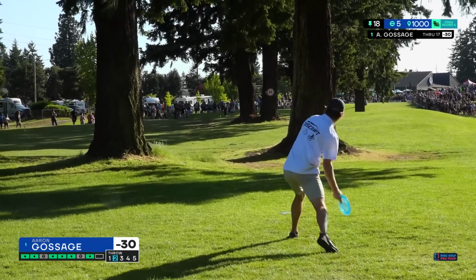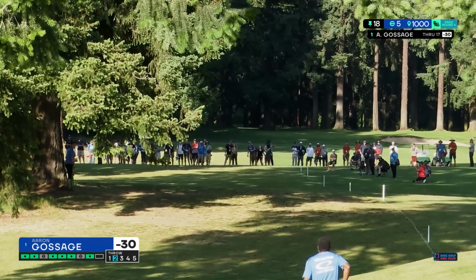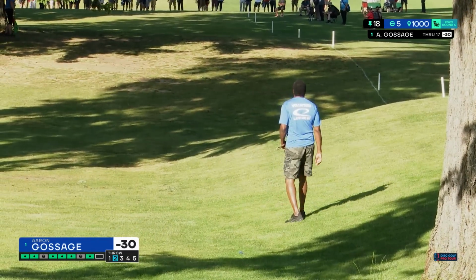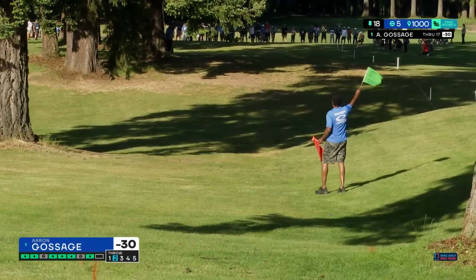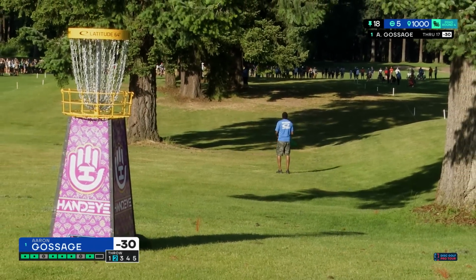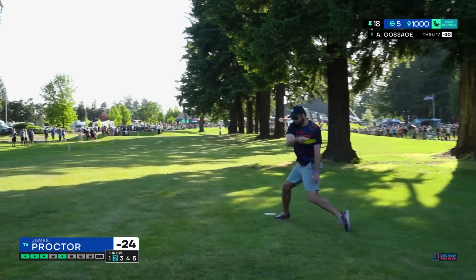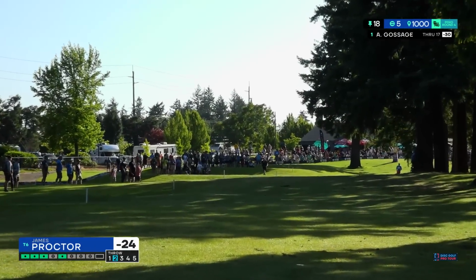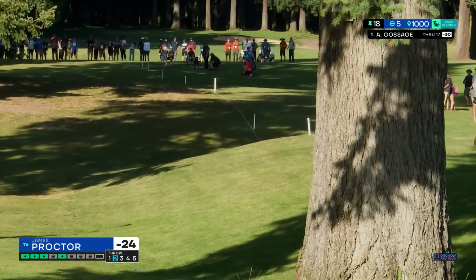Yeah. Don't need to get too much distance. Nice. That's a nice angle. Yep. Okay. Putting the pressure on Adam and Corey. I mean, they've got to imagine that's going to be a pretty easy chip up and down for Gossage. Yeah, I think they know what they have to do. Once you get to the bottom of the hill, it's a chip up there. This needs to get down for his sake.